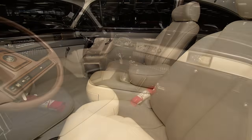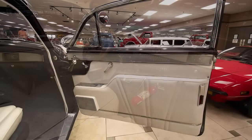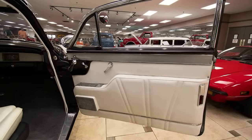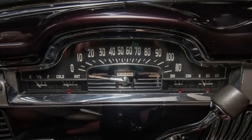The deep plum metallic finish contrasts beautifully against the bright chrome bumpers, moldings, and trim. White wall tires wrapped around classic steel wheels with Cadillac hubcaps give it that vintage profile. A set of dual chrome side mirrors adds function while matching the rest of the Cadillac's brilliant exterior jewelry.